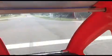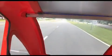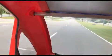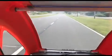Pull over in the right lane here. There's no traffic, but this is just in case somebody shows up. I'm doing about 25 miles an hour right now, but it's going to drop considerably when I get to this next hill.